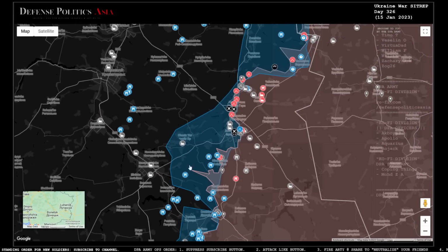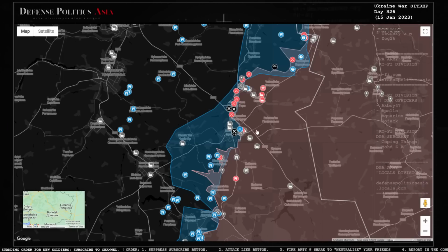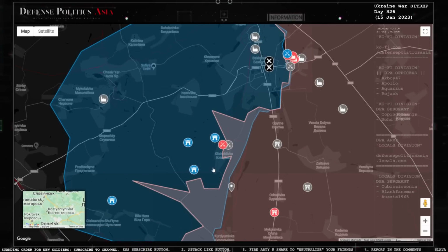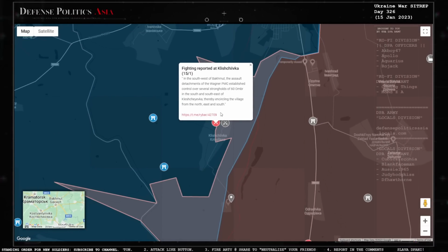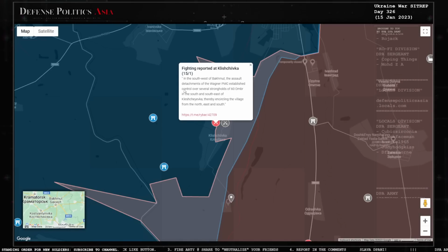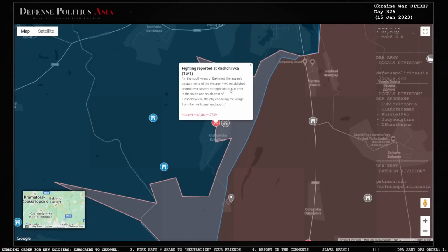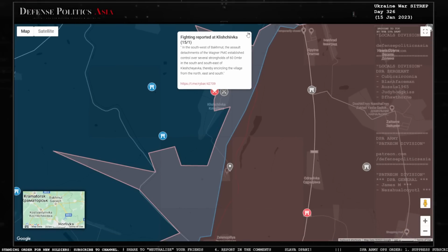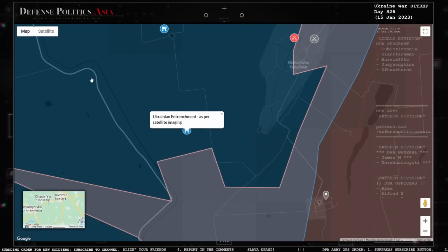Over at the Bakhmut front, we are now around the western part of Luhansk. Luhansk is here, you see, the western part of Luhansk. And there is fighting reported at Klishchiivka. According to Rybar, the pro-Russian source, Wagner private military contractors established control over several, they say strongholds, but actually they are probably just trenches, south and southeast of Klishchiivka. South is around here, southeast, maybe they captured this one, perhaps.